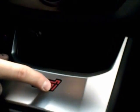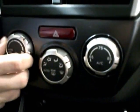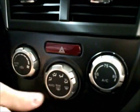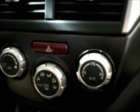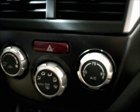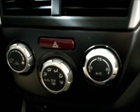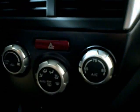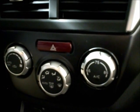Shutting that, we'll go up to here. You'll actually see little STI logos all over the car. These actually illuminate when the car is on at night. You have auto climate control. What the auto climate control does is you can set everything to auto, and if you would want it at 85 in the cabin and the car isn't at 85, it'll actually turn the heat on until it gets to 85, and then it'll regulate the cabin at 85. Keep circulating air to keep the cabin at 85. Same if you would turn it to 65. It'll do the same thing. Regulate the cabin, turn the fan on, get it to 65, and then regulate the air in the cabin to keep it at 65.